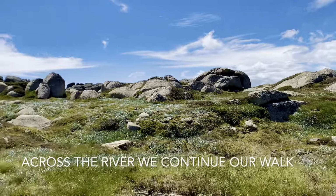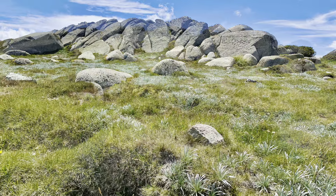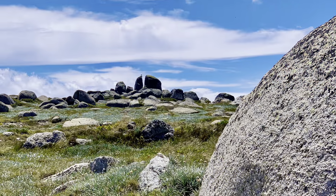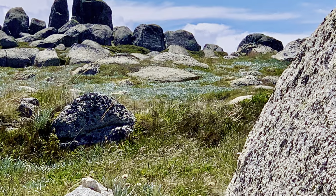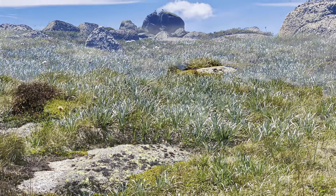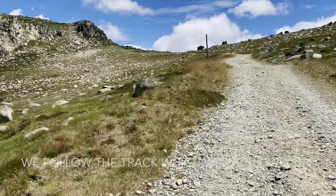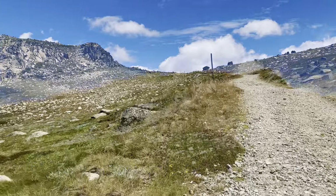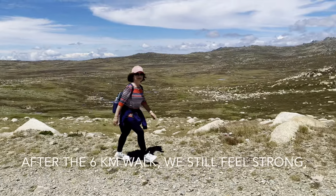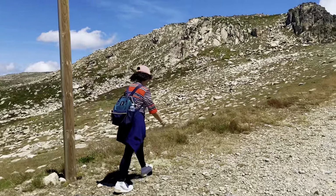Across the river, we continue our walk. We follow the track, which winds slowly up. After the 6 kilometers walk, we still feel strong, especially as we can enjoy the spectacular scenery.